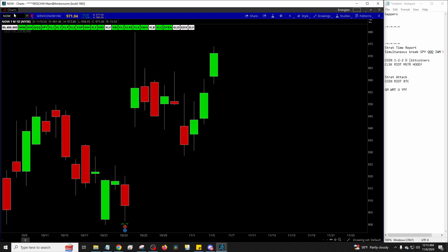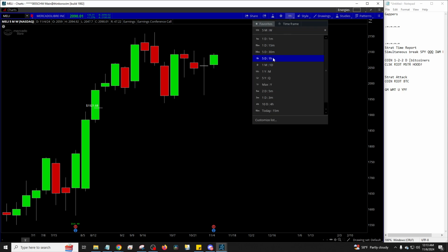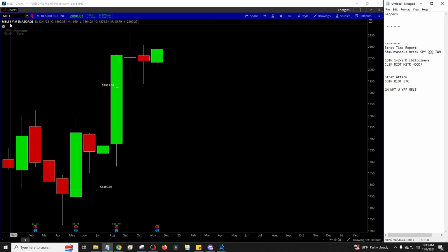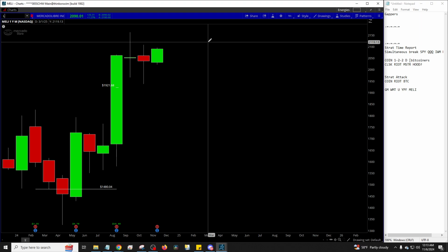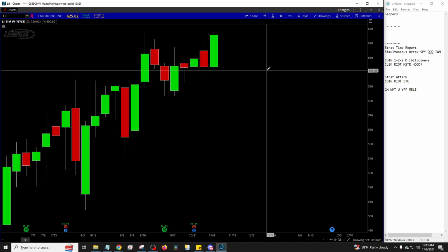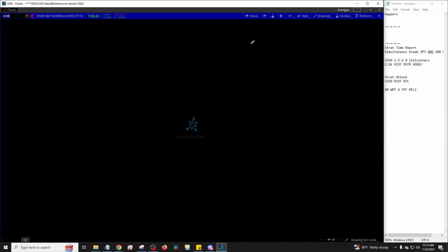You see 2 up, 2 up to start the week. It's not back through previous range, is what I prefer. MELI, RevStrat week to the upside, which could cause a monthly 2-2. It is a $2,000 stock, but for the sake of clarity, we'll keep that up there. And the last one in here is LII. And you'll see an inside week 3-on-2 up, $600-something stock. So not too much to talk about here.